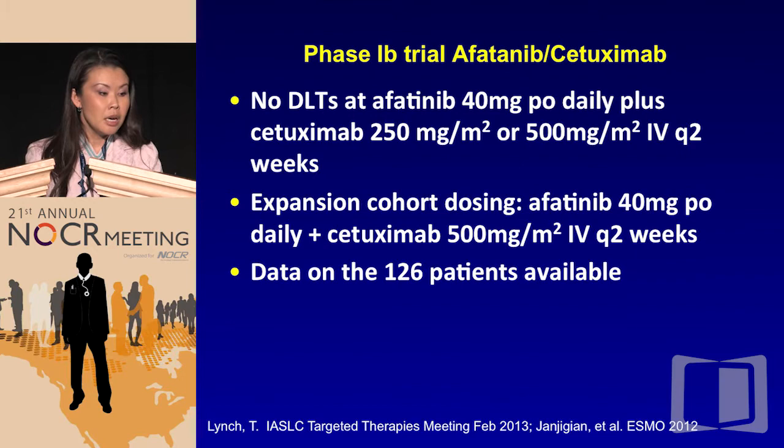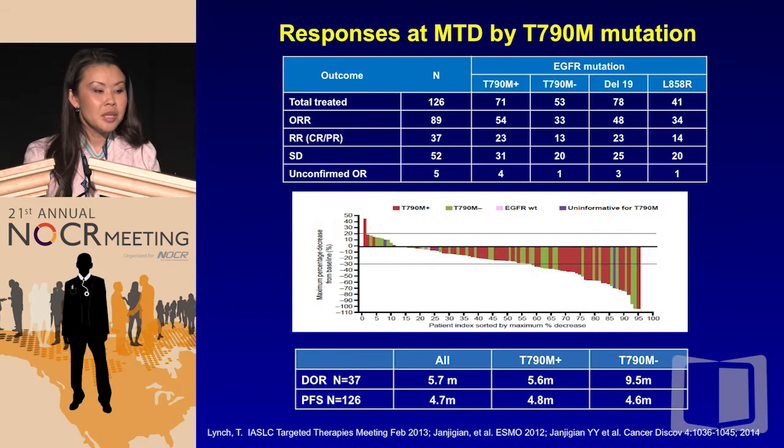Now, Corey's shaking his head because he and I agree this actually did seem to be pretty toxic. But according to the data, they said no DLTs at this dose, and they did do expansion cohorts at this. And so the data from this was recently presented, and it essentially showed that there was activity with the T790M patients. Specifically, we look at the duration of response. For the T790Ms, it was 5.6 months with the combination, 9.5 with the T790M negative mutants, and then PFS, you could see across the board, didn't appear to be all that different.